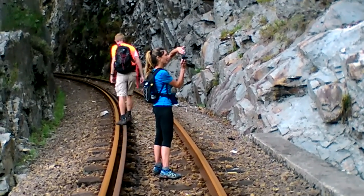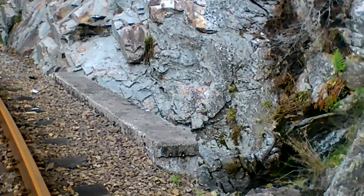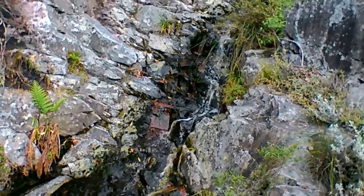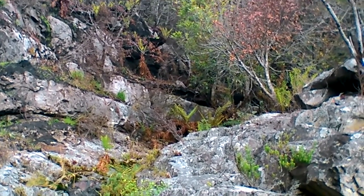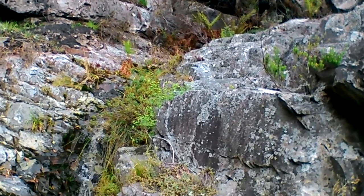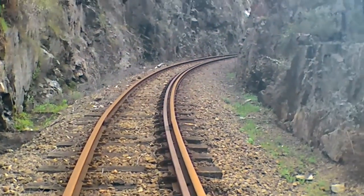It's just about 5 o'clock now, and we've come across our first little stream in the vicinity of the Tierkloof Waterfall, coming down from the right hand side out of the mountains. We suspect that this might not be the main waterfall that we're looking for. And that's the way we've come.